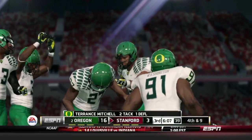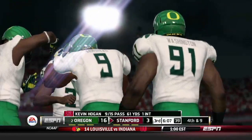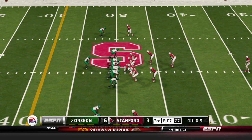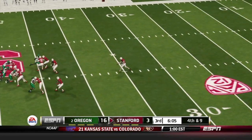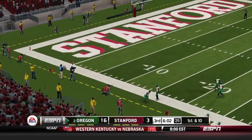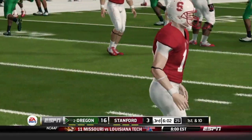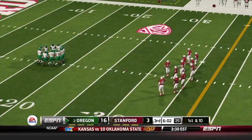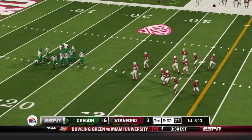Strong showing by the defense. You always like to get the other team's offense off the field as fast as you can. Marshall is back deep to return the punt. Out of bounds at the 27-yard line. So now both teams come trotting back out onto the field.